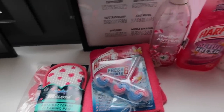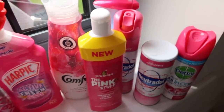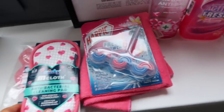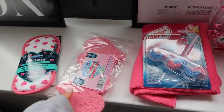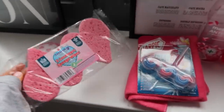So as it has just gone Valentine's, I thought it would be very appropriate to do another pink clean with me. So basically I just grab all the pink products out of my cupboard and use them. And I also need to start using some products up. So I've got a limited edition Minky. This was brought out for Valentine's, I believe. And then also these Love Heart sponges, super cute.